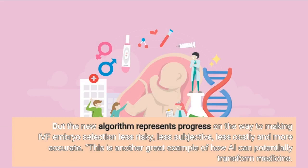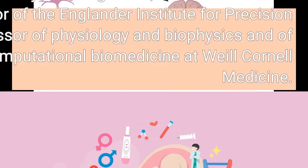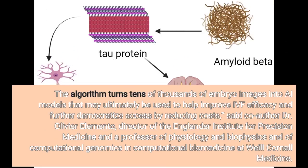But the new algorithm represents progress on the way to making IVF embryo selection less risky, less subjective, less costly and more accurate. This is another great example of how AI can potentially transform medicine. The algorithm turns tens of thousands of embryo images into AI models that may ultimately be used to help improve IVF efficacy and further democratize access by reducing costs, said co-author Dr. Olivier Alemento, director of the Englander Institute for Precision Medicine and a professor of physio.